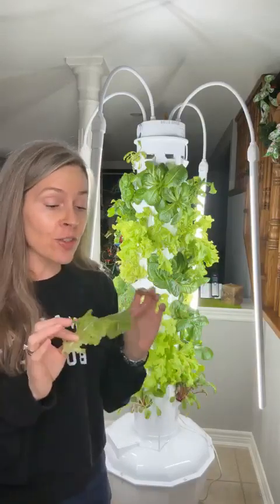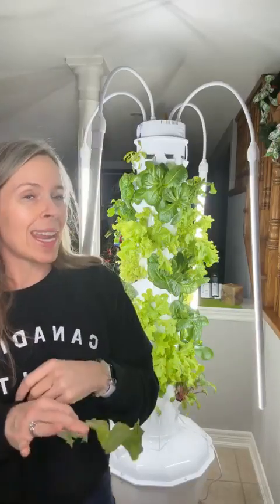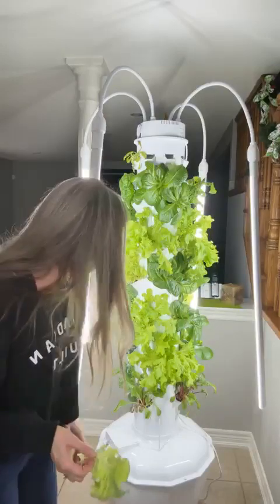Yes, you can. You can do strawberries. Absolutely. In fact, there's a girl that has only strawberries on her tower. Isn't that amazing? You can do up to, I think it's 150 different plants. 150. I chose greens because I like to juice. We eat a ton of salad, kale. My kids will now eat all the Swiss chard.